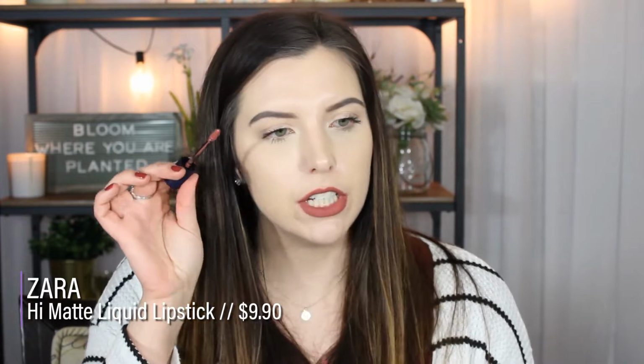And then the one that I have on currently is the shade M11. It's their liquid lipstick formula. I love the doe foot on here. It is incredibly pigmented as well, but I tried to go for more of the neutral shades that I know I would wear. The Zara lipsticks are also magnetic, so they're like NARS lipsticks in terms of packaging, but they're just so much better.